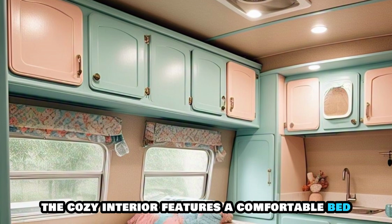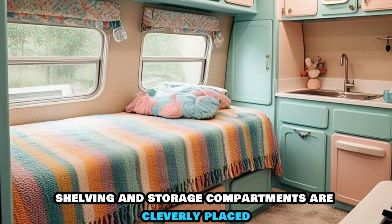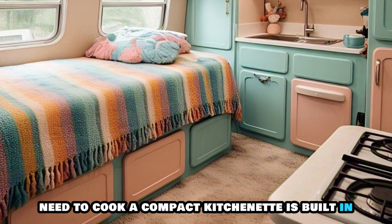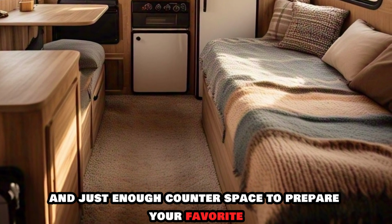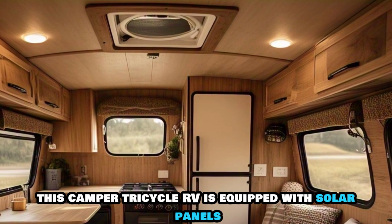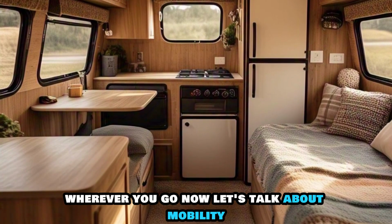The cozy interior features a comfortable bed that easily transforms into a seating area. Shelving and storage compartments are cleverly placed to make use of every available space. Need to cook? A compact kitchenette is built in, complete with a small sink, a portable stove, and just enough counter space to prepare your favorite meals. And for those who worry about power, this Camper Tricycle RV is equipped with solar panels, ensuring you have a reliable energy source wherever you go.